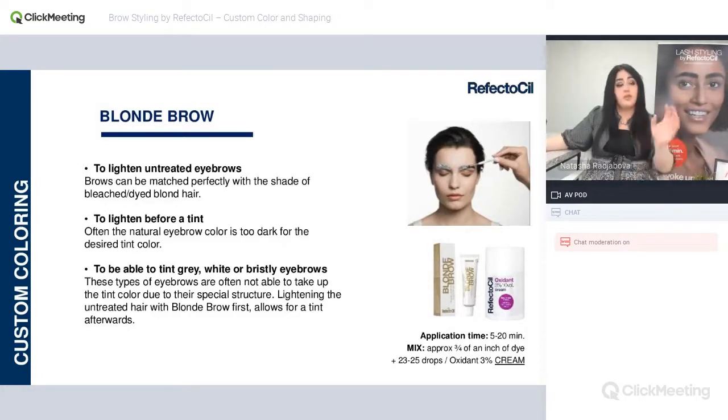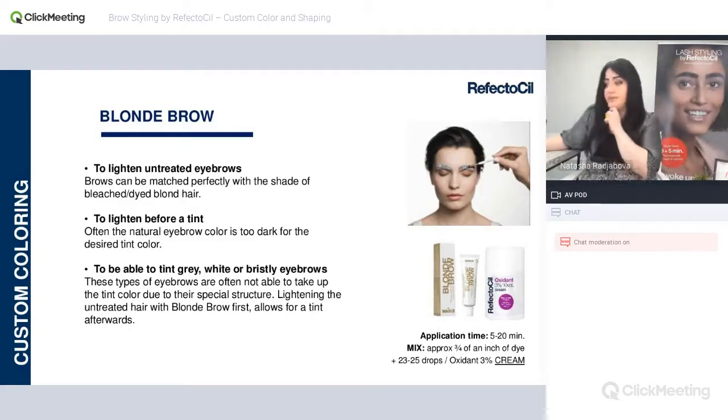So when you apply the color, it's going to grasp all those hard, bristly white hairs, okay? Here below is your application time. I believe we do have a slide on the application time for your 3 levels. Level 1 is 5 minutes, level 2 is 12 minutes, level 3 is 20 minutes. So we do have a slide for that.